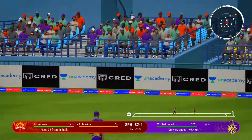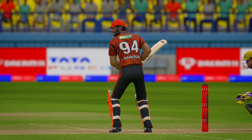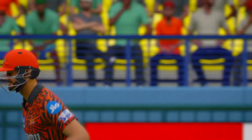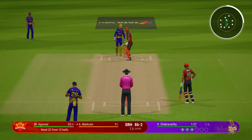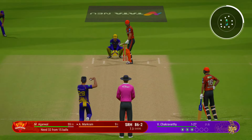Oh, that's a terrific shot. Leant in and punched through the leg side for four. That showed great skill. Lovely timing. The boundary was the only place that ball was heading. Don't always mind getting hit for runs. What's important is to just focus on getting the next delivery right.